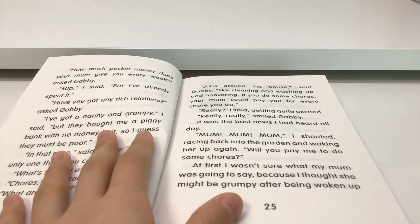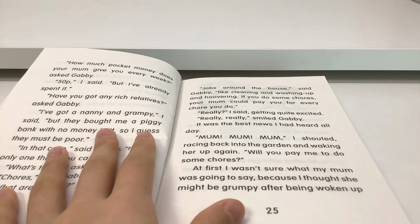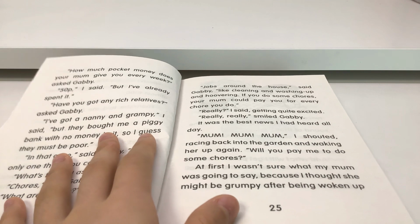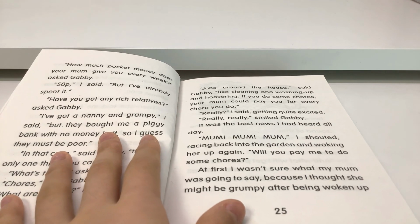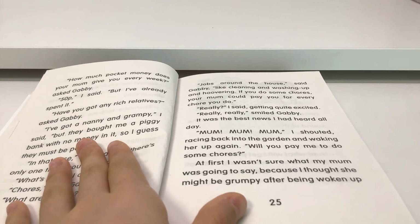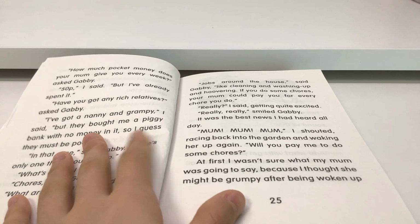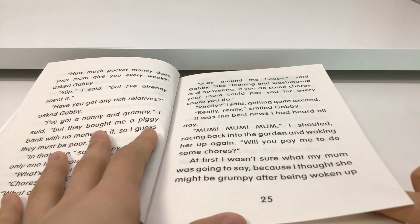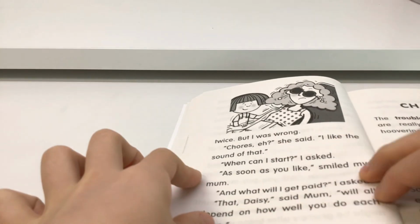Really? I said, getting quite excited. Really, really, smiled Gabby. It was the best news I had heard all day. Mom, Mom, Mom, I shouted, racing back into the garden and waking her up again. Will you pay me to do some chores? At first, I wasn't sure what my mom was going to say because I thought she might be grumpy after being woken up twice, but I was wrong.